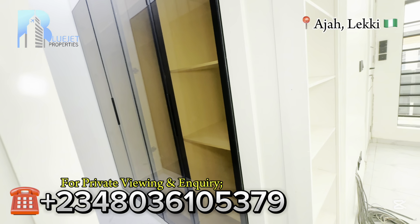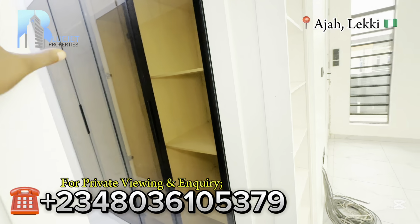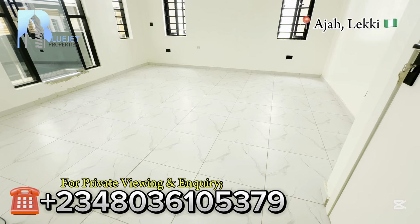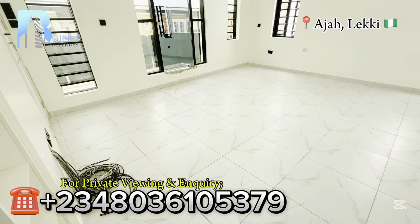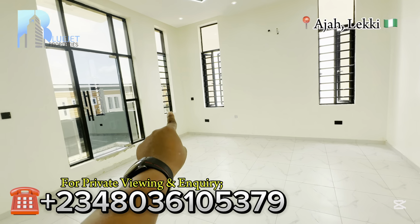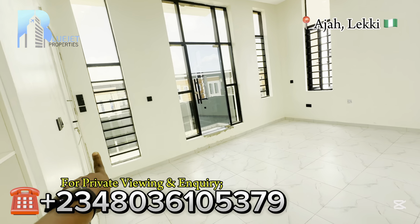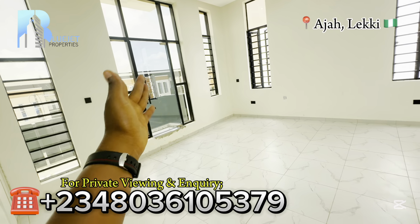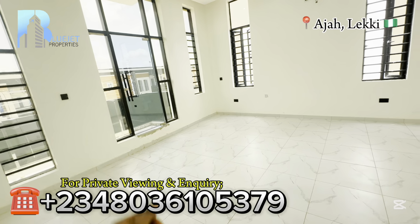So you have where you can hang your clothes and fold your clothes right here. They are all here. But talking about the size of the room, you can see the size of the room, right? So we have two windows. That window over there is for reflection, and this one also is for reflection. And that's the door to the balcony. It's not a slide door; it's an open and close door to the balcony.